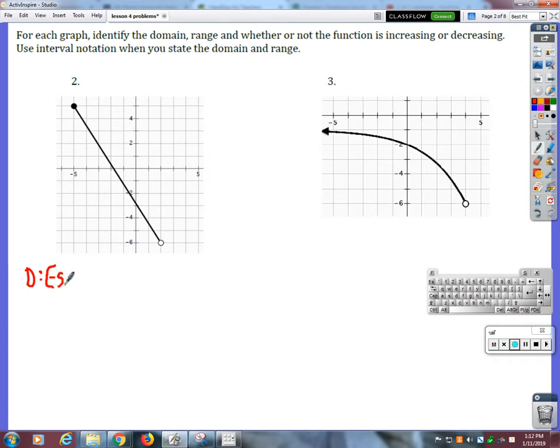Okay, good. And the -5 gets a square bracket, and the 2 gets a round bracket because it never actually gets to 2. Okay. How about the range? How about the y values? Awesome. Okay. So the domain is the x's. That goes from -5 to 2. The range is the y's. That goes from -6 to 5. And that point isn't actually on the graph, so it always gets a round bracket. Talia?